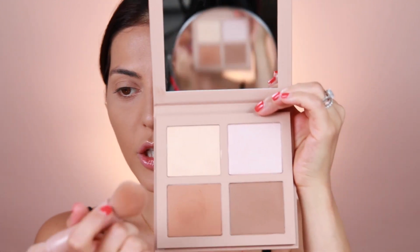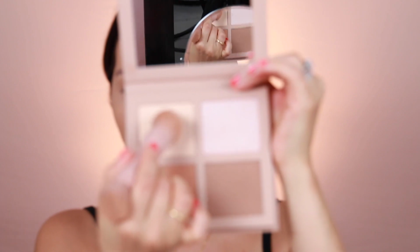Okay, so I'm gonna go ahead and start with the highlighting shade, and I'm gonna pick up this one right over here and apply it on the apple, or not the apples, the high points of my cheeks. Again, I have used this before, but not on camera. Oh, and by the way, this is the medium. I'm not into pink highlighters as much, but maybe I should just use the pink on the other side just so you guys can see what it looks like.